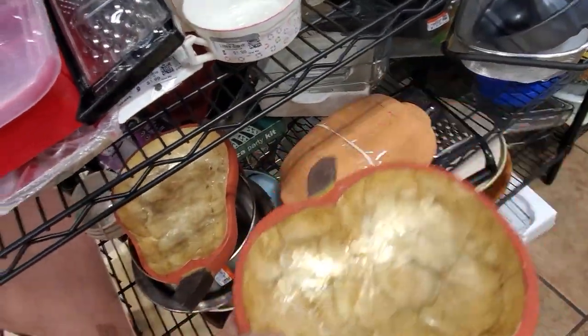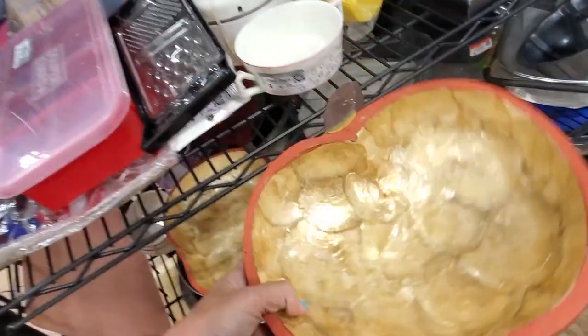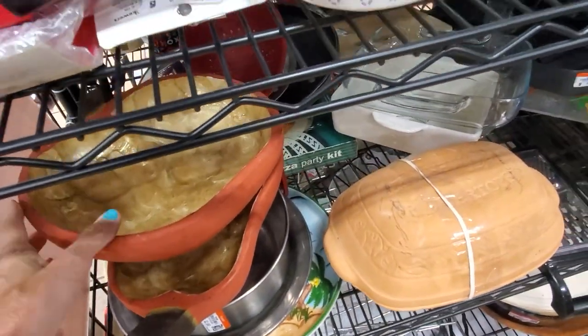Okay, these are apple and pear with the capiz shell on the inside. Now those are different, but I'm gonna leave those also.